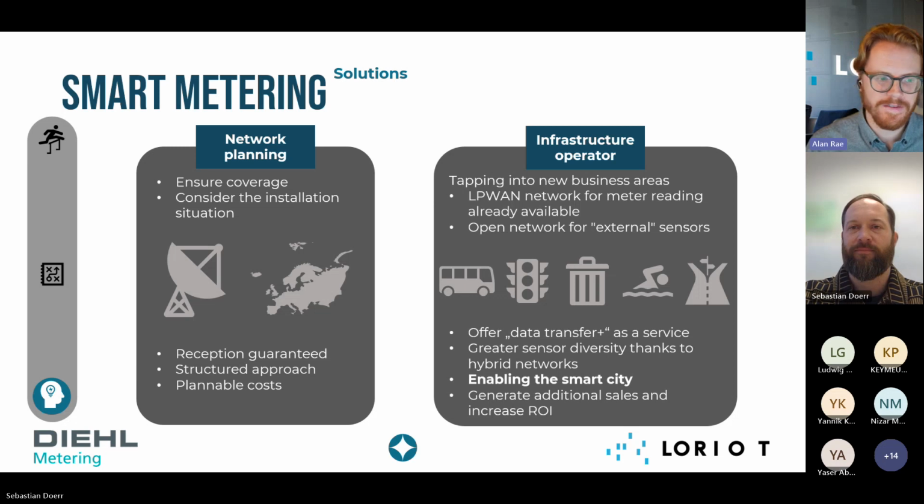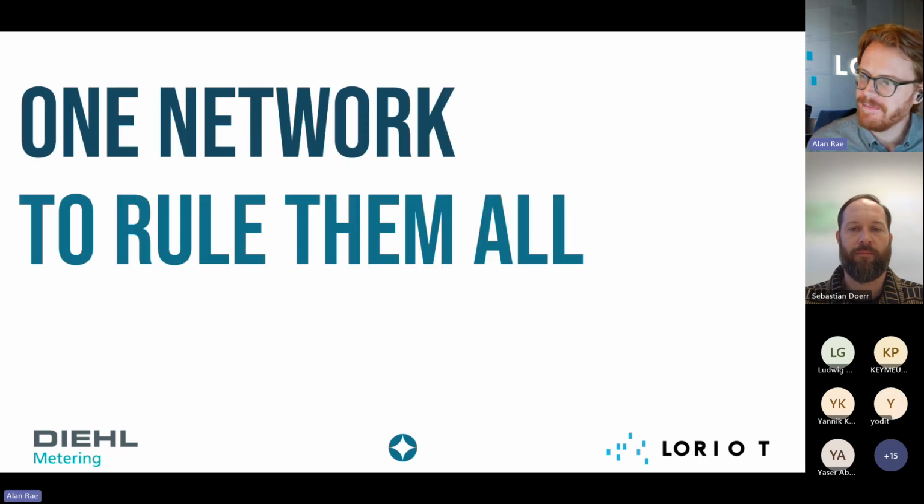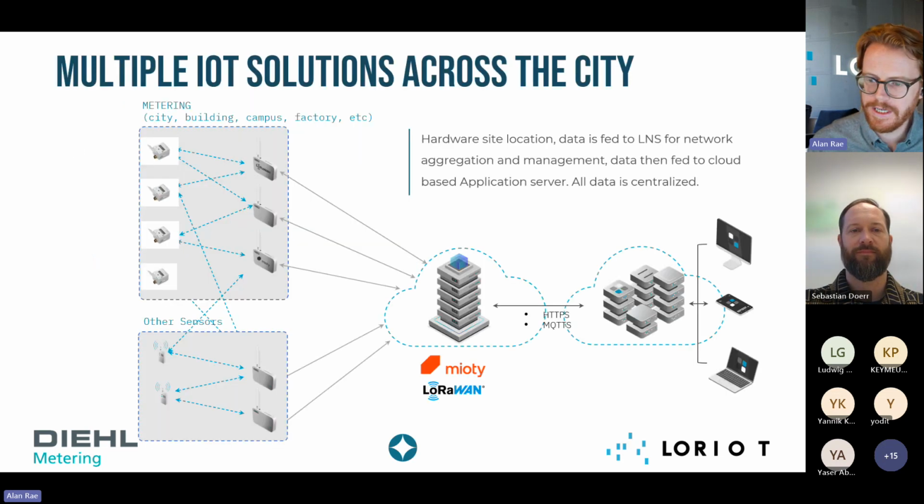Okay, so let's have a look a little bit at the actual network. At LORIOT, we love to talk about networks, and we believe the network that you build is a real enabler for smart cities and can kickstart it. One network to rule them all. Obviously that will never be the case, but if we can create a network that adds a lot of value with many different use cases on top, then it could be the best network, maybe not the only one.